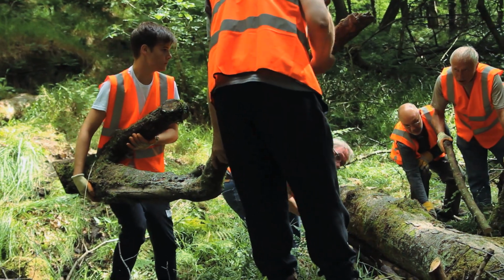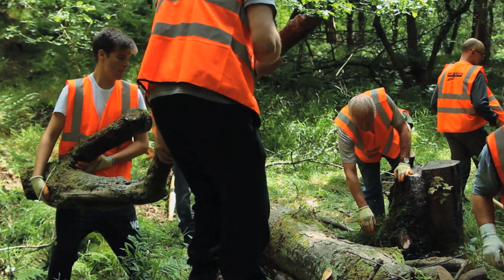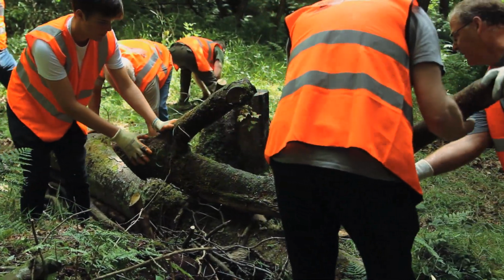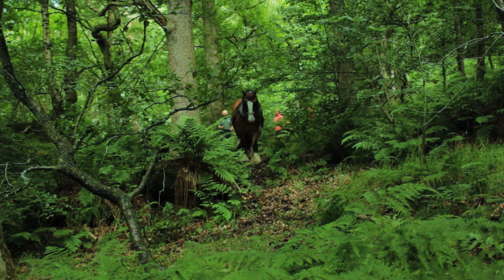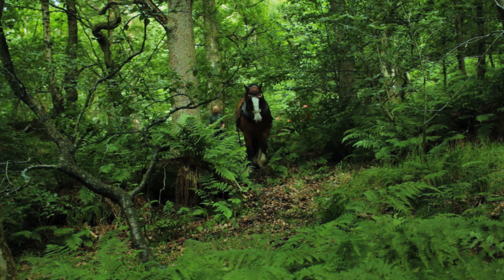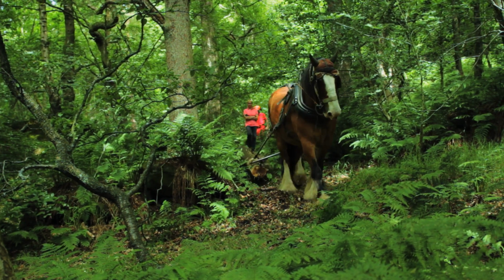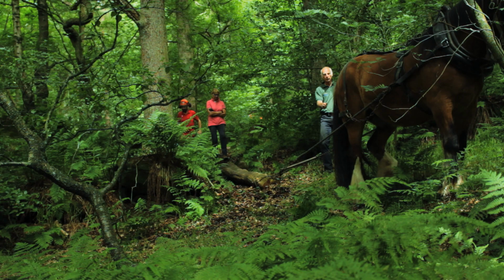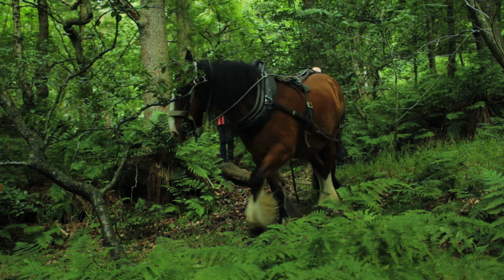So since 2017, we've been installing leaky woody dams in some of the streams here to try and slow some of the flow. We're using traditional woodland management techniques, using Nathan, a working horse, to access parts of the woods that you could never reach with machinery. And Nathan is part of traditional techniques of woodland management in the valley.